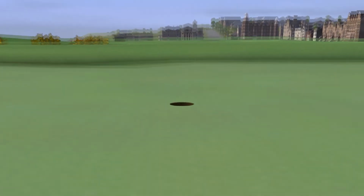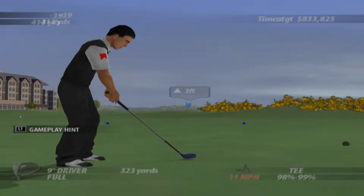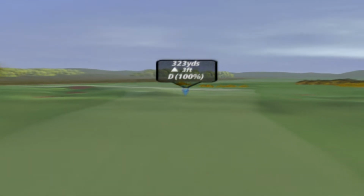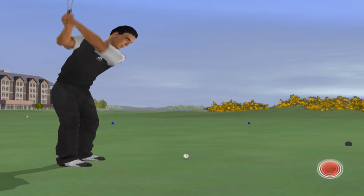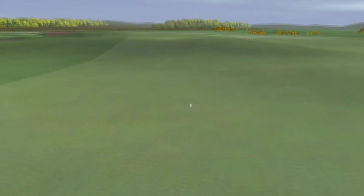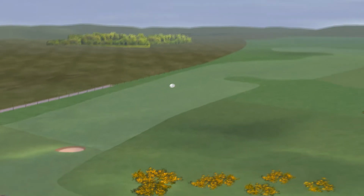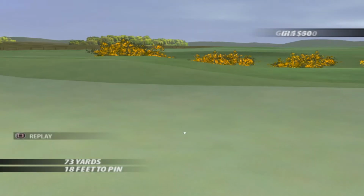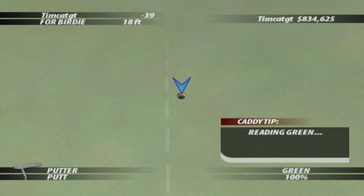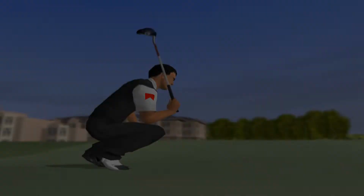This looks very good. Ooh, we got all over this one. Hit it a ton. This one will end up on the putting surface. This has got a little dodge left here. This is for par.